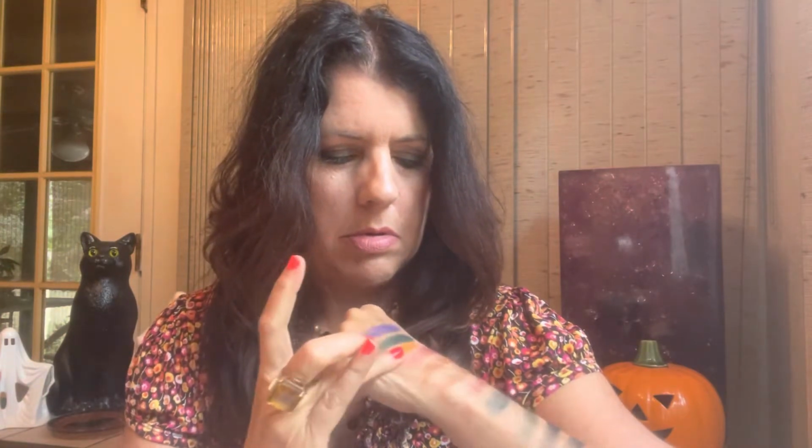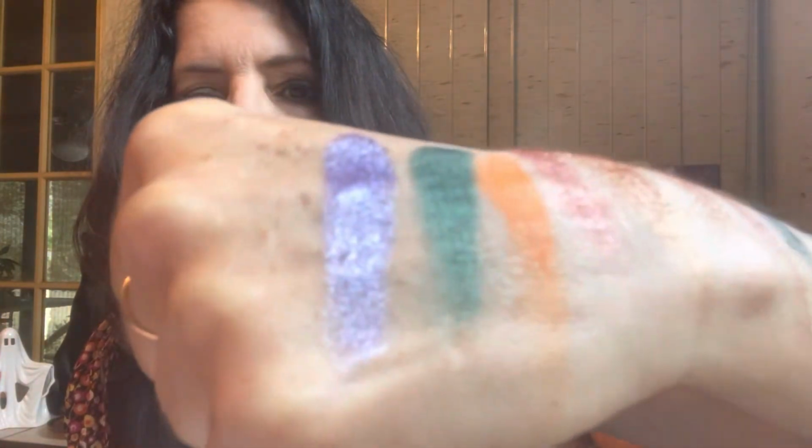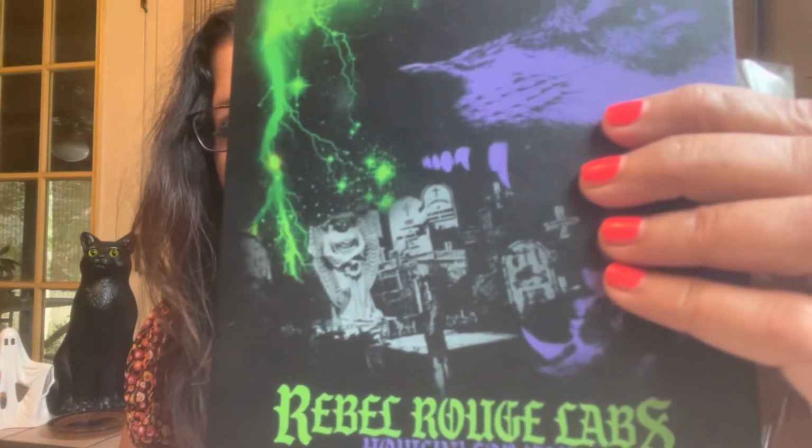Let me just give you this purple here, and this green, and this orange. Look at the pigment on that. I'll give you some of the glitter too. But I mean, for Halloween costumes, that would be good. I'm running out of arm. But look at the pigment on that ROUGE Labs Howlin For You. So again, that one is $35, available at rebelrougelabs.bigcartel.com. So that's a fun Halloween palette.